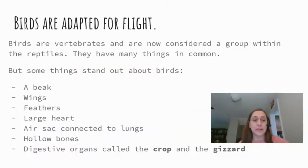Now, birds are adapted for flight. Birds are vertebrates, and nowadays they're considered to be a group within the reptiles. Traditionally, there was class Aves, the birds, and class Reptilia, the reptiles. What we're learning is that all the birds, which seem like they should be their own class, are actually one kind of reptile.